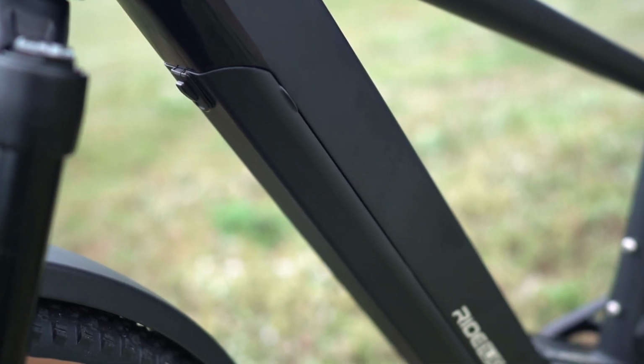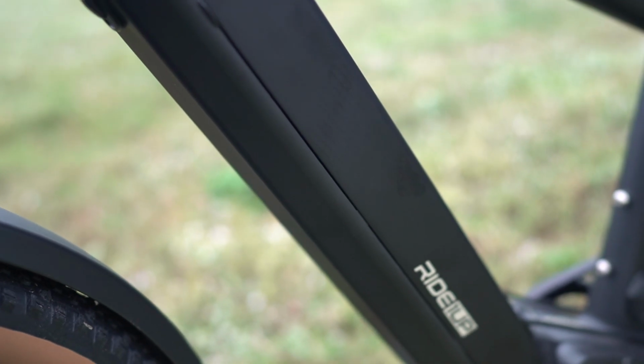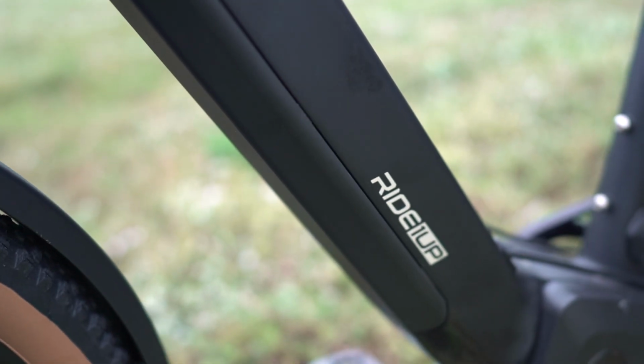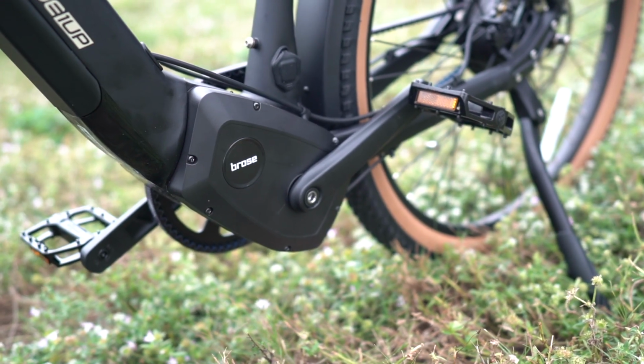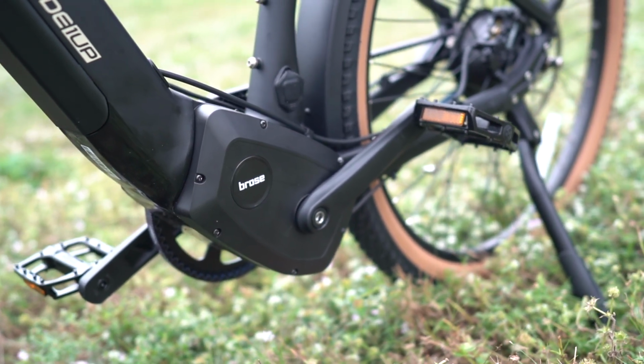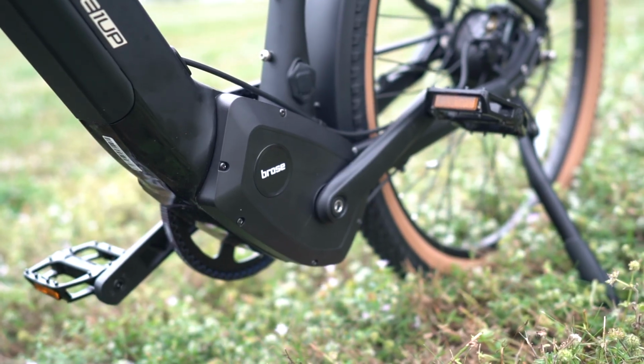So to sum it all up, what you're getting here is perhaps what I would say one of the best deals in the North American mid-drive e-bike market right now. You've got good components, good drivetrain, and a great value compared to much more expensive bikes that wear this same motor.